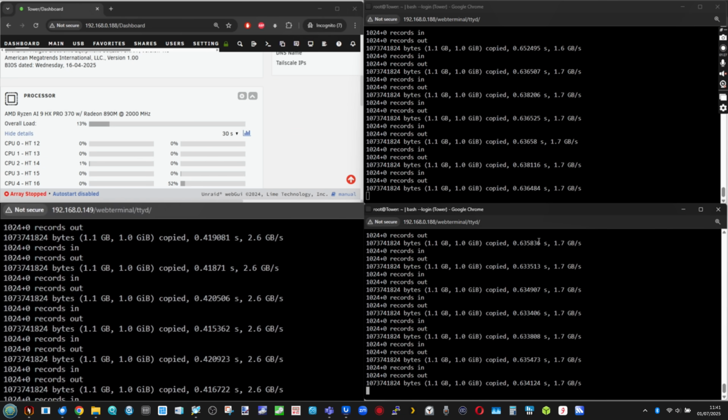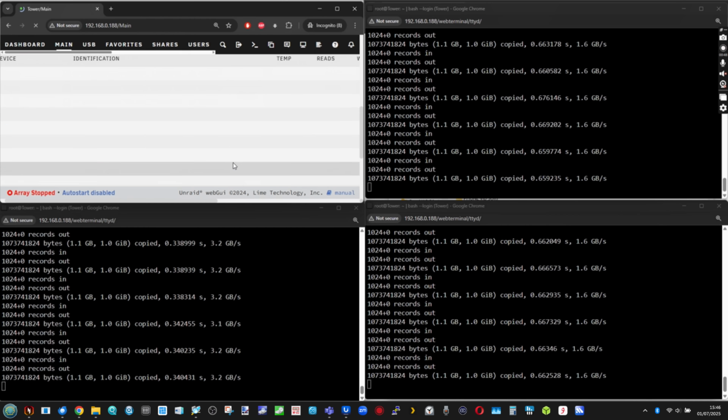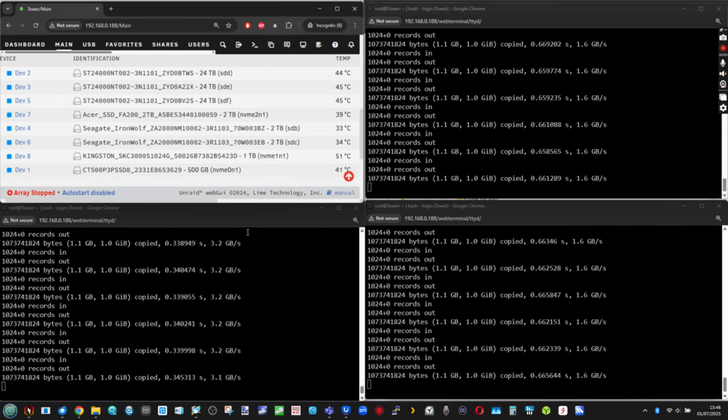In terms of read performance, we saw 1.7 gigabytes per second on the 4 times 1 slot and 3.3 gigabytes per second on the Gen 4 times 2 slot there. Now, when it came to write performance, we achieved on the 4 times 1 slots 1.6 gigabytes per second, and we hit an impressive 3.1 gigabytes per second on the 4 times 2 slot there. So again, lovely stuff.